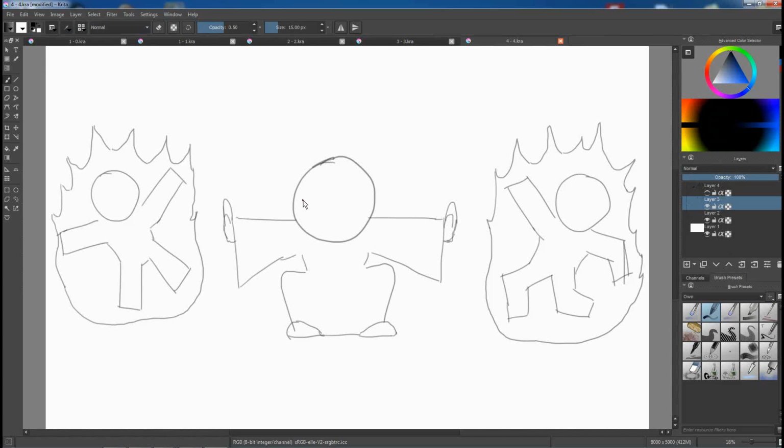So he shall have a thing over his head. I don't know how it's called. You know what I mean? Mages sometimes have this in movies or games or something like that. So it's kind of like this.